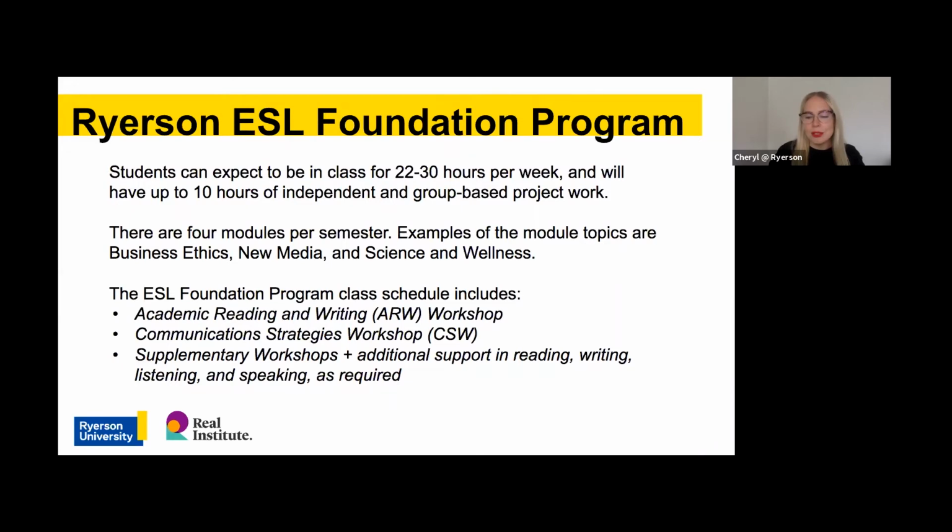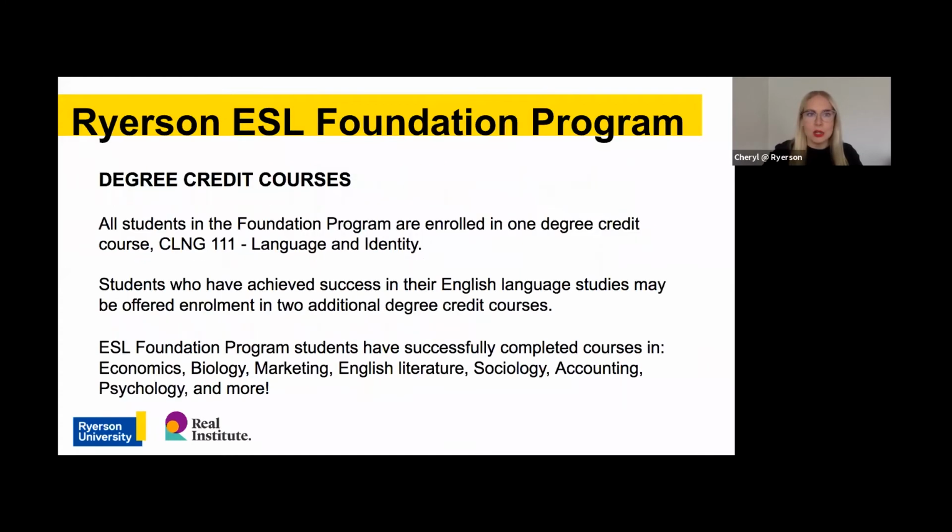Some examples of the themes that our ESL students have studied and experienced in past terms have been things like arts and culture, science, business ethics, and new media. In terms of what the program class schedule actually includes, things like academic reading and writing, communication and strategies workshops. As I was saying at the beginning of the presentation, students have the opportunity to earn at least 1 undergraduate degree credit course.